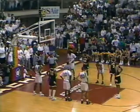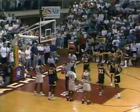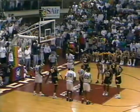If you look at Mike Boyd, he's come back in for West Virginia. Pollard goes out. Ricky Robinson has also come back in for the Mountaineers.